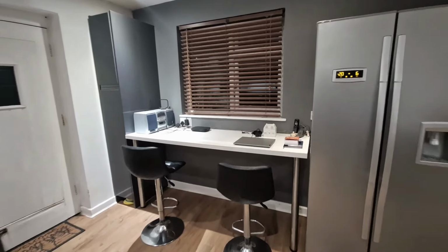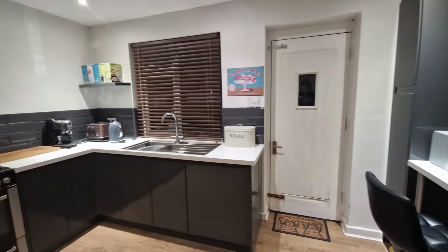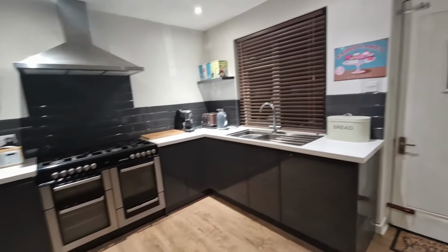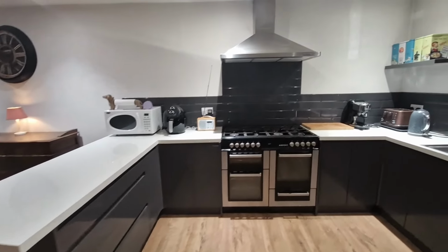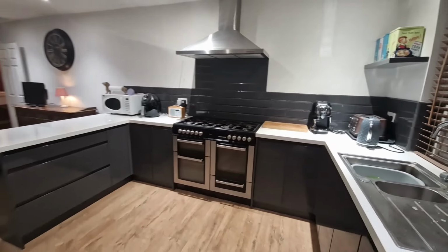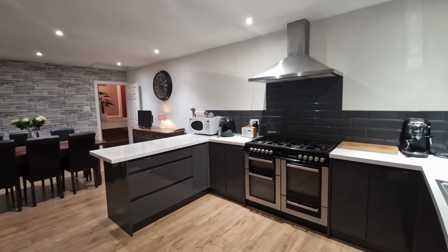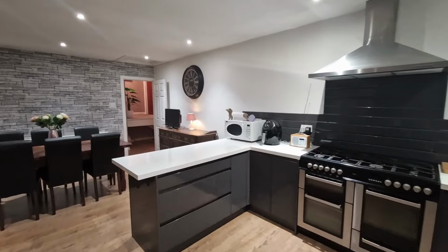Big window again overlooking the garden, and door out to the side as well for practicality. Now all the units in here are all storage, and you have also got that lovely range cooker in the middle there. Now there is space for a dishwasher if you wanted to, but this current owner doesn't have one in, but there is definitely room to put that in and take one of the cupboards out.